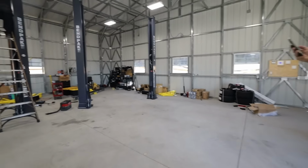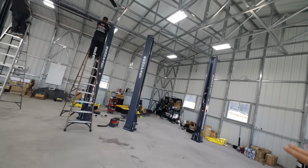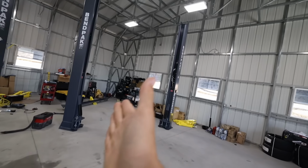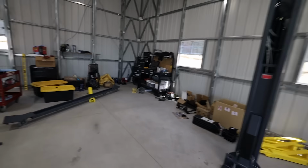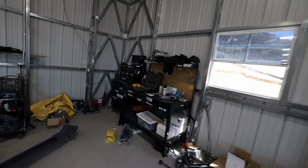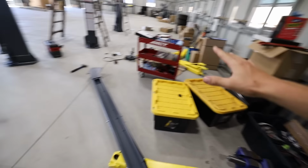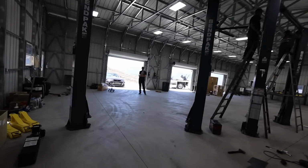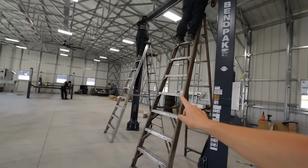So as you guys know, we've talked about it a bunch, but this is our main workstation of the shop. We wanted both of our 2 posts over here. One, a diagonal, which is probably going to be our main lift, where most of the work is going to be done. We wanted enough space back here for storage for tools and things, but also enough room right here to work on the cars, which is why we have our lifts right here. So main lift number 1, and then we also have main lift number 2 right here, right next to it.